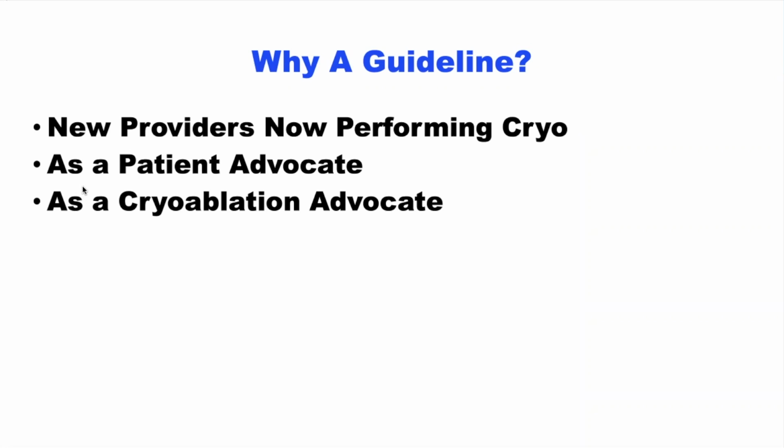Lastly, by producing a document as a guideline, it's a tool that providers or patients, more importantly, can take to their providers to inform them about it. Obviously, I've been doing webinars and videos, but it's not like you can send your doctor 12 months of videos to review prior to or after your appointment. But a simple document that you can hand to them or highlight certain things may make it easier for you to communicate to them your interest in cryoablation and to also educate them about cryoablation.